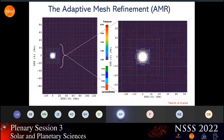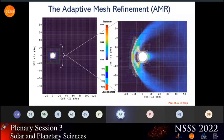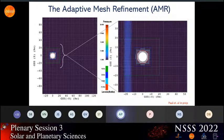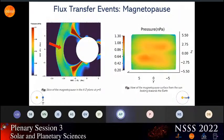So these kinds of adaptive strategies are used to refine the mesh to extremely high resolutions, and this allows us to capture even the small-scale responses of the Earth's magnetopause in the solar wind. And as I've already mentioned before, the inflow speed of the solar wind is constant in this run. But even for such a constant speed, the magnetopause appears to be very dynamic. I will show you a movie in these two panels.